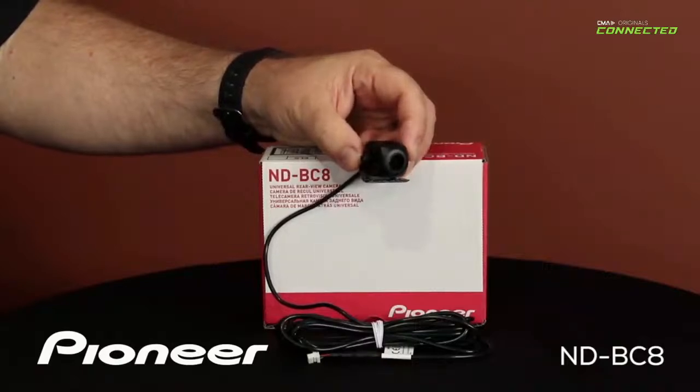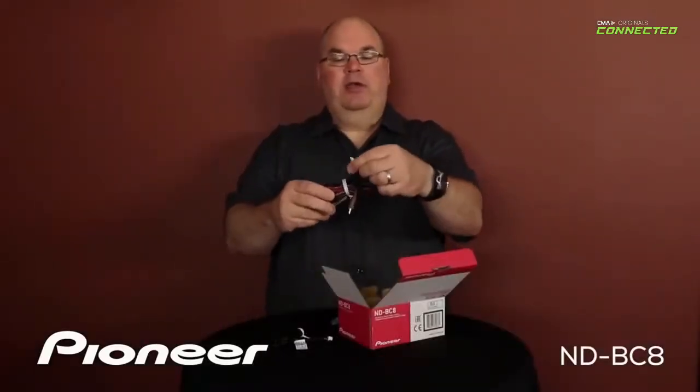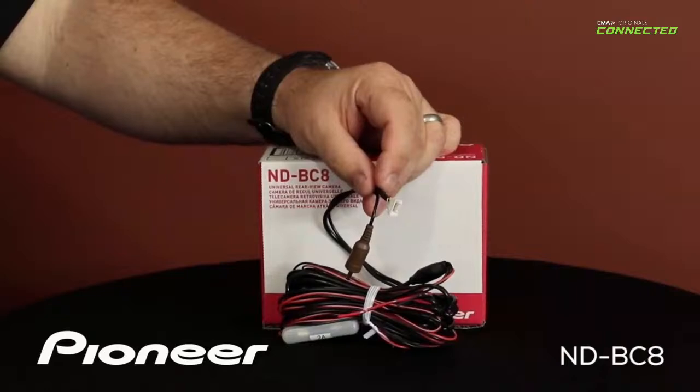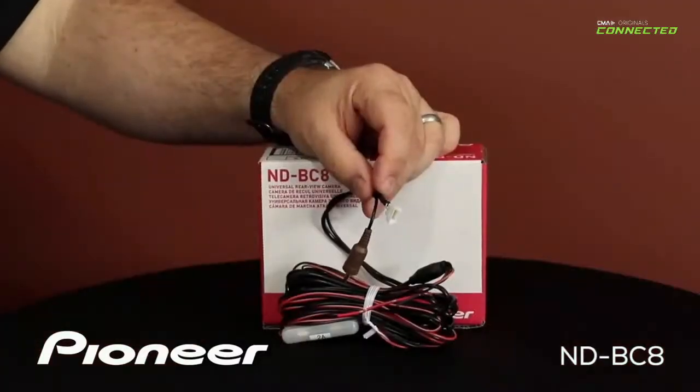The viewing angles of the camera are 105 degrees vertical and 129 degrees horizontal. We also have a second wire bundle here with a connector, and we can install from the front of the vehicle going back. This is about 23 or so feet of wire for a total of about 33 feet of installation wire. And this is the RCA connector that'll connect up to Pioneer in-dash screens that support backup camera, and just about any aftermarket head unit that supports a backup camera, this camera can be used with.